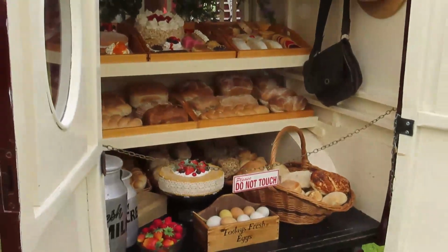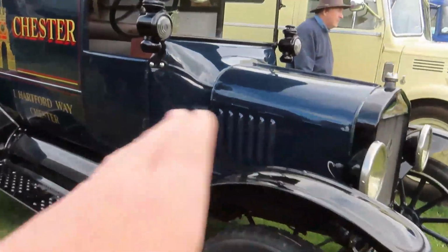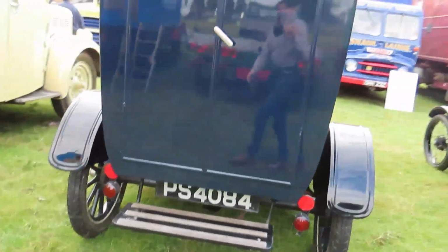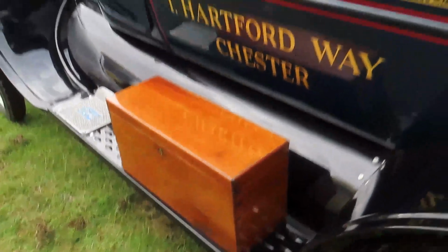Next to that is the Ford Model T van. A lot of these would have been bought just as the front and then had a custom body on the back for whatever it needed to do. It's all very upright at the back, isn't it? I do like the nice little porthole windows. Lovely wooden case, that's actually really nice.